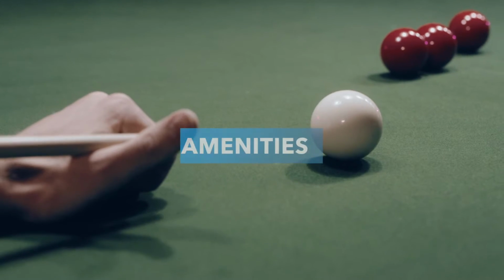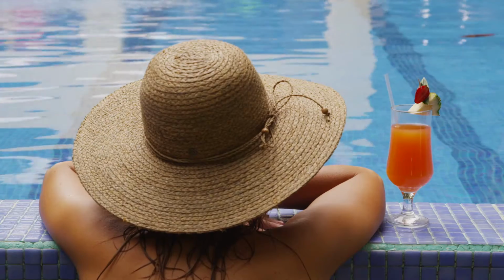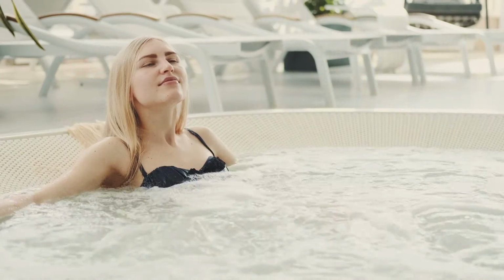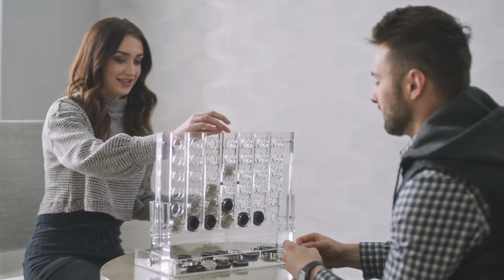The other thing is amenities, right? Like, I know this looks like an Airbnb, but this is actually my home. But most of my properties actually look like this. They have a pool, sometimes a spa or jacuzzi. They have a game room. We have like a large Jenga, a large Connect Four.